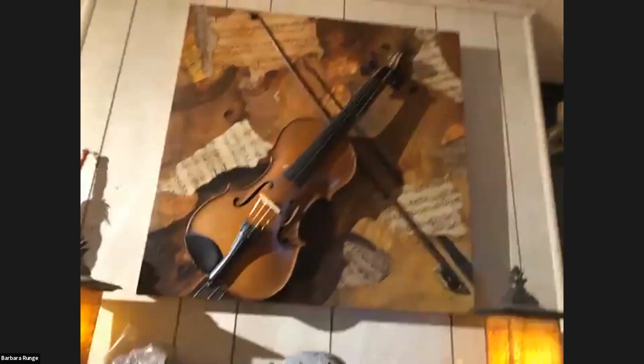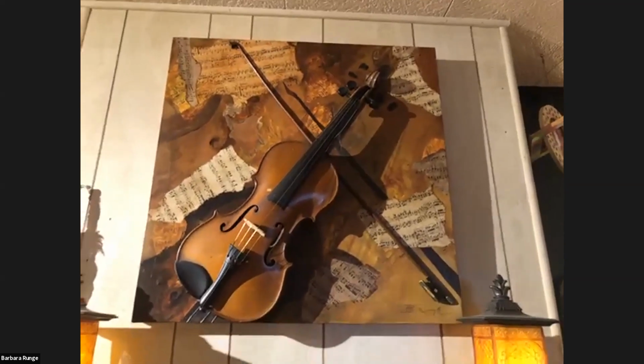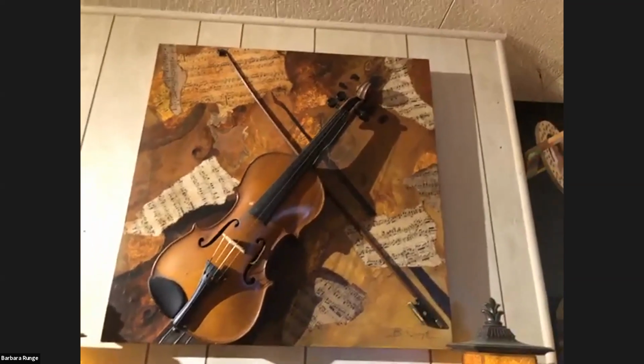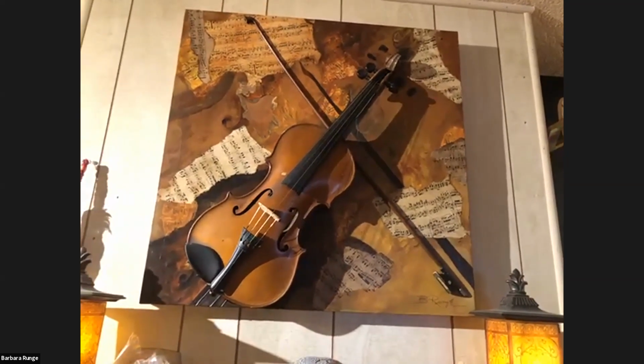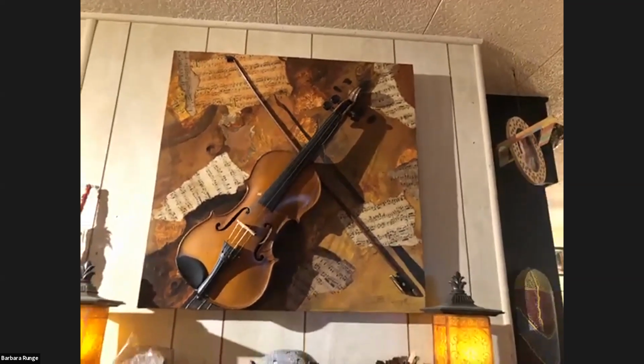Oh, yes. More. Now, would you call this part of the same series, Barb, as the piano painting, or are they just both inspired by music? Well, my music series consisted of pianos and violins and string instruments, and I had done quite a few of them.